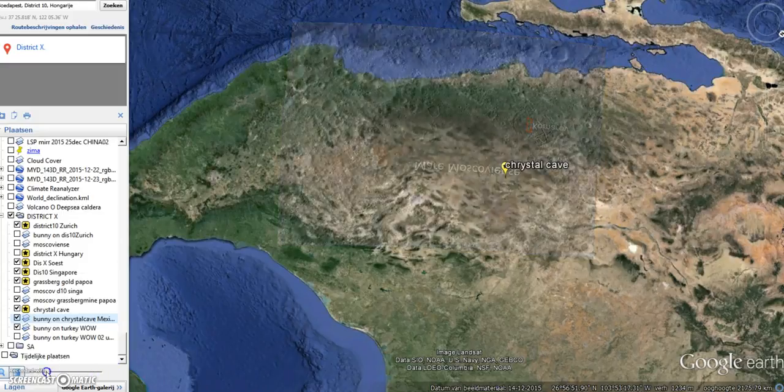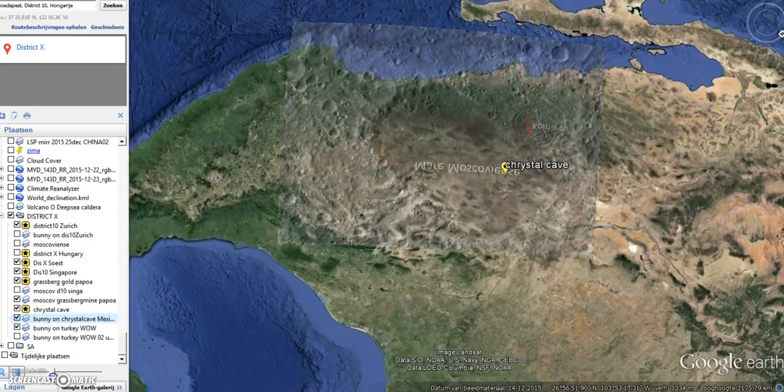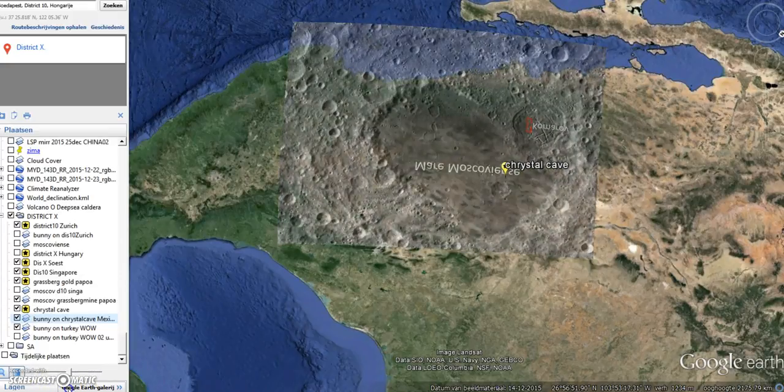But again, we see it. Planet X, District 10. 10 is X. And Planet X is of course the 10th planet.